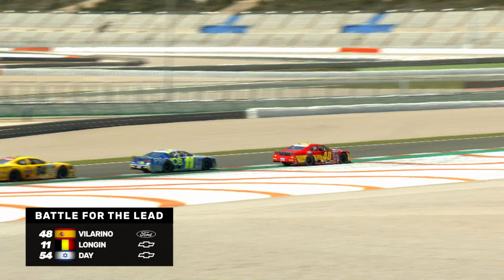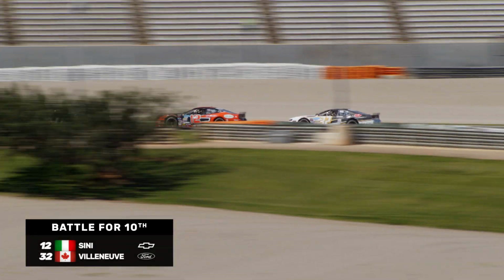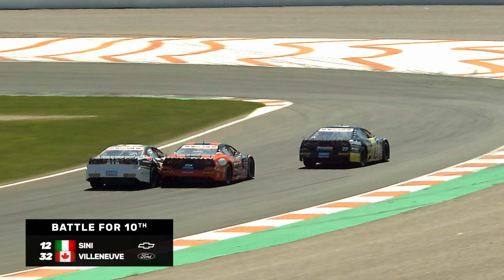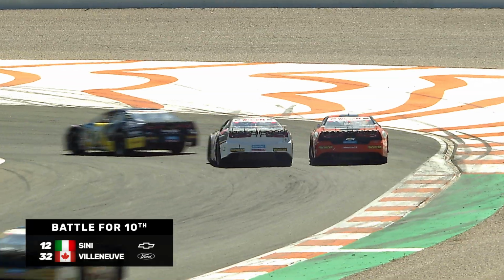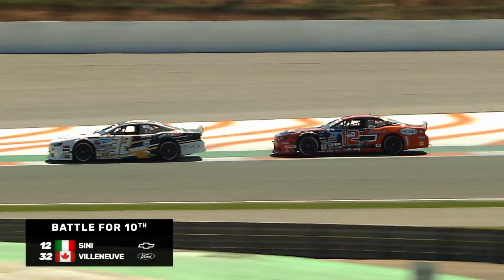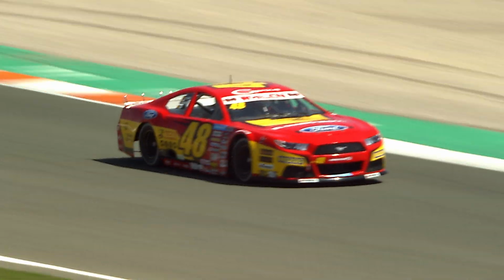And now all of a sudden at the front, it looks as though Ander Villarino has been caught. Stinis Longines is right with him. Wherever you look, there are battles going on. Alexander Graf under pressure. Francisco Cini has got Jacques midfield of trying to squeeze his way up the inside. A great move as he dives on the brakes as late as he possibly can. Takes the place away. Ander Villarino still in the lead of the race.